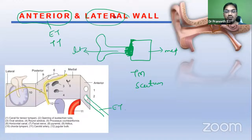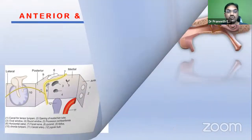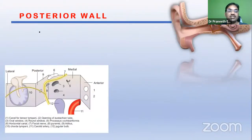Right. Good. Okay, so the anterior and lateral walls are over, and now we'll move on to the posterior wall. What is the main structure you see on the posterior wall? That is your pyramid. What arises from the pyramid? The stapedius muscle arises from the pyramid. This is the pyramid, right?